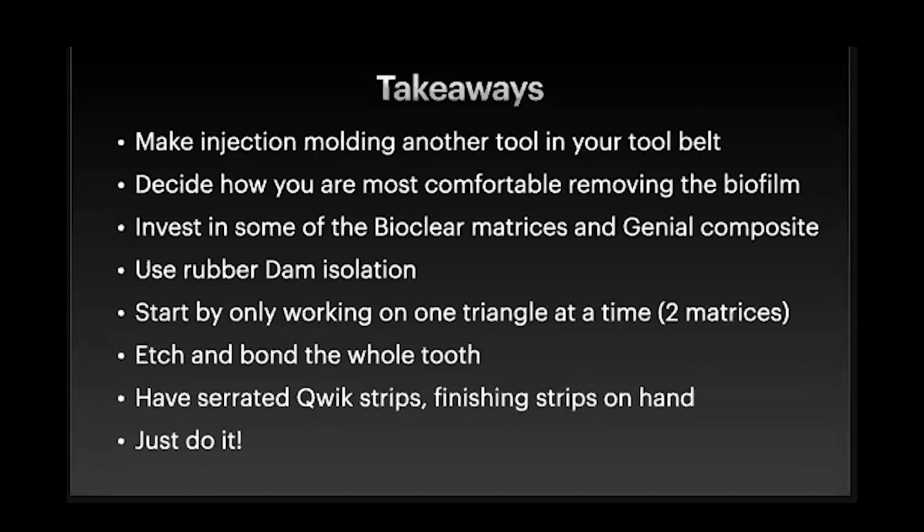And you need to have some of those serrated quick strips, those white quick strips, or Seri saws, and some finishing strips, interproximal finishing strips on hand to finish that gingival margin and the interproximal areas.